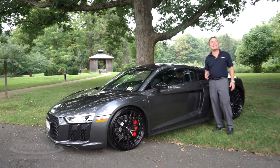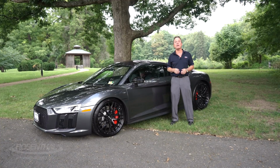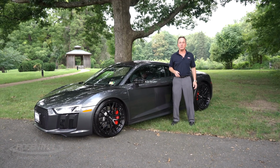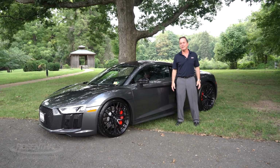The 2018 Audi R8 V10 is an amazing blend of performance and luxury. Some people deem it a supercar that's a superstar. Others deem it a dream machine. Let's take a look at it and see what you think.